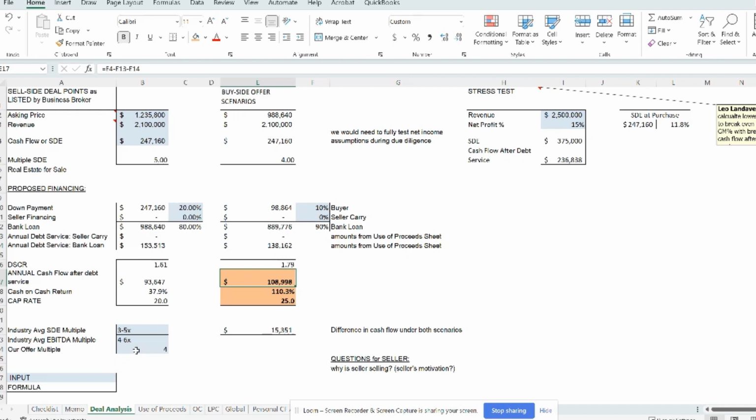The lower the SDE multiple on the offer, the more cash flow at the end of the year. As you notice now, what happens at 3? 143. What happens at 2?